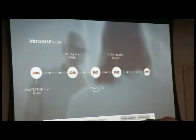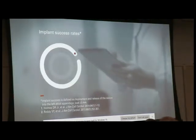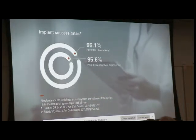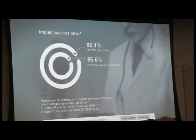The FDA approval of Watchman is based on data from 2 randomized trials and 2 prospective registries, including 2,400 patients and 6,000 patient years. Additional real-world safety data was collected on Watchman in the first year after FDA approval. Watchman was successfully implanted in 95% of patients in the PREVAIL clinical trial and in the post-FDA approval experience. In both of these data sets, a significant number of operators were newly implanting physicians.